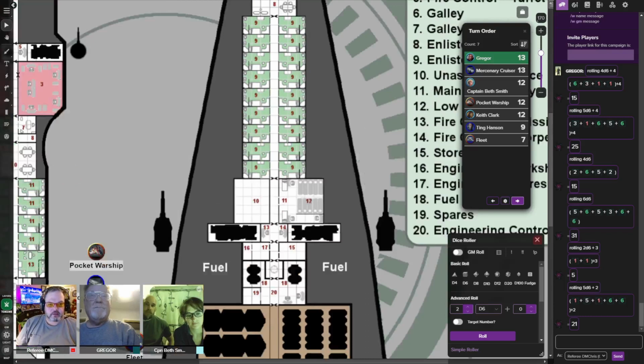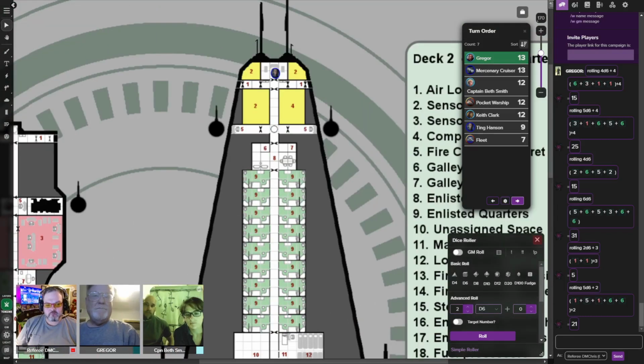And then you've got one of these guys up here with pulse lasers. I assume he can go after a fighter. It is a triple turret with 3 pulse lasers, so yeah, he can definitely shoot at a fighter. So it will be doing 2d plus 2 damage. 2d plus 3, sorry.